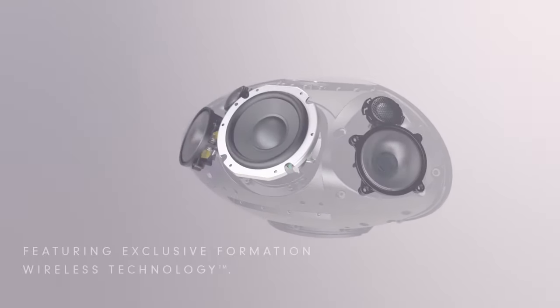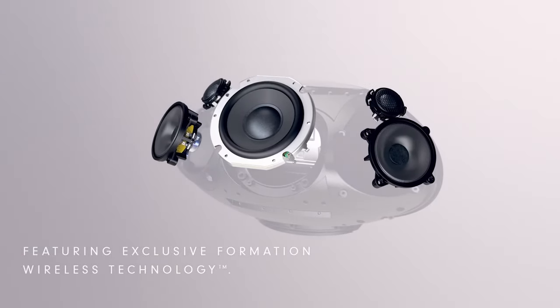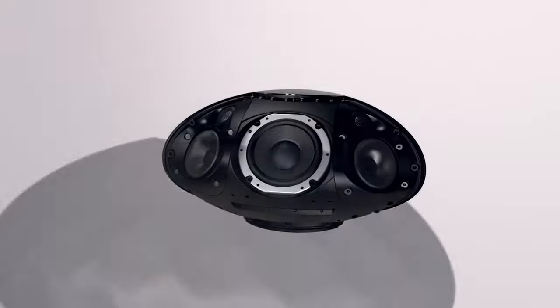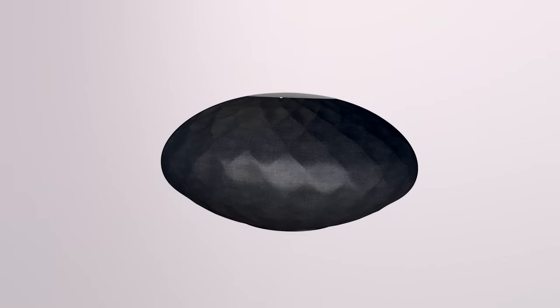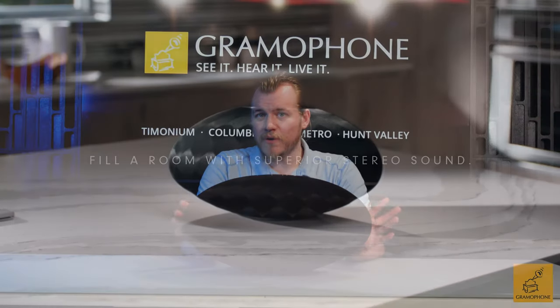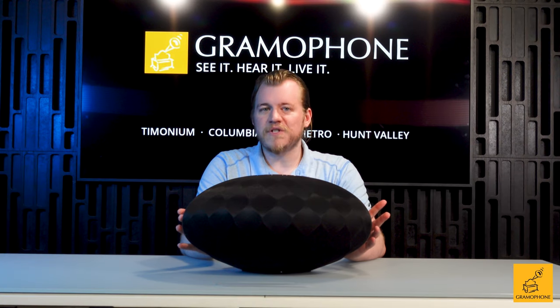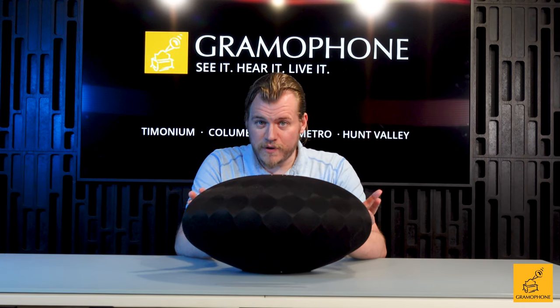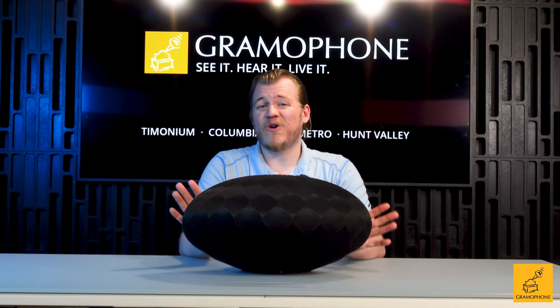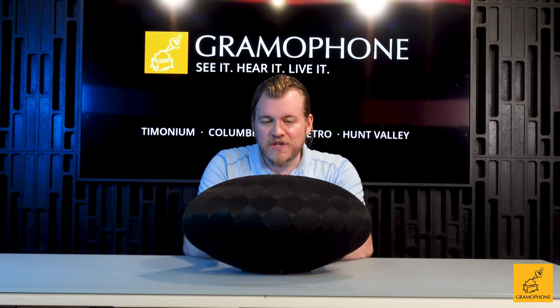And then you've got two completely independent tweeters at each of the ends, helping to provide a real sense of stereo. From this one unit, you can get a legitimate stereo image. This has a total system power of 240 watts. You've got an 80 watt amp on the sub, 40 watt amps on both of those woofers, and 40 watt amps on both of those tweeters. Every driver has its own amp, even in this little package.